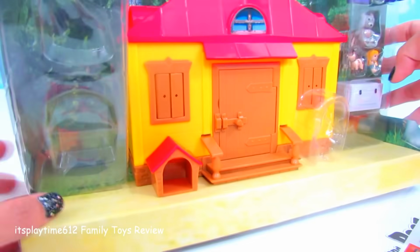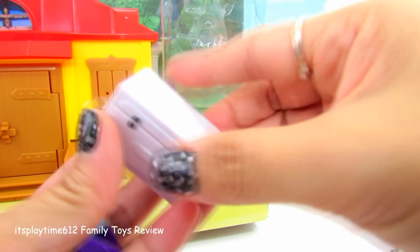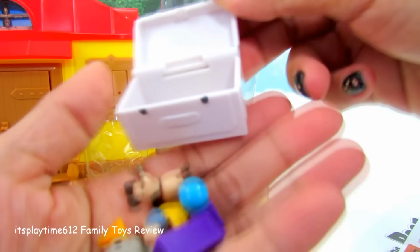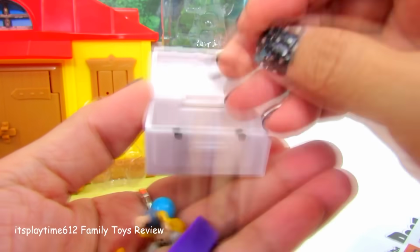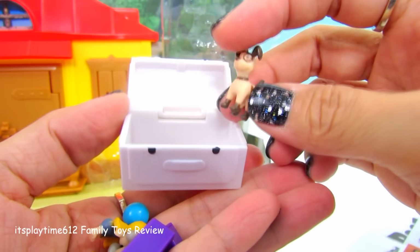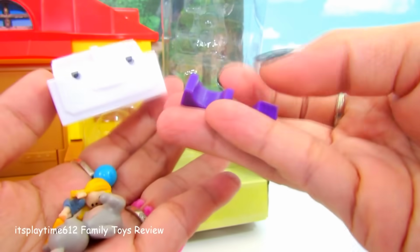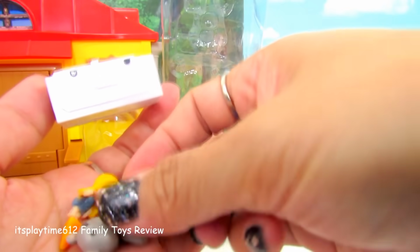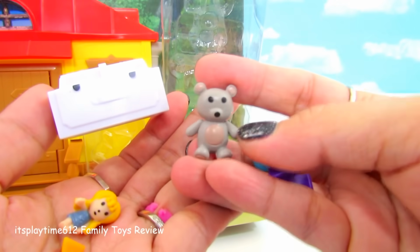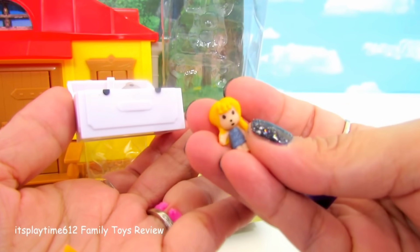Now let's take out her toys and the toy box. It opens up and here are her toys. Oh, here we go. A doggy. I don't know what these are. A bear and a tiny doll.